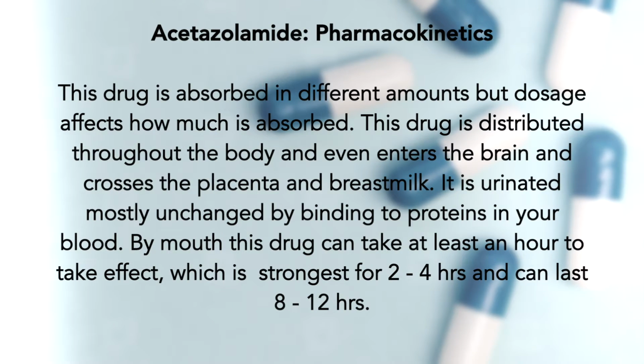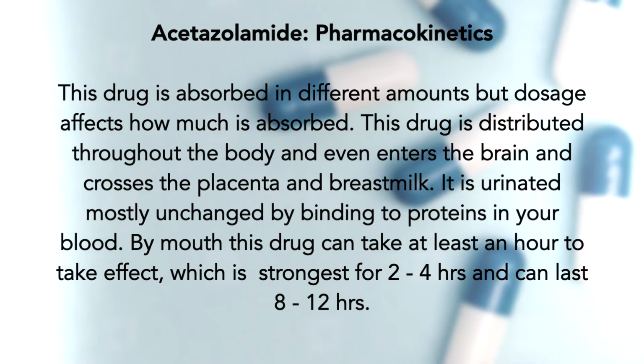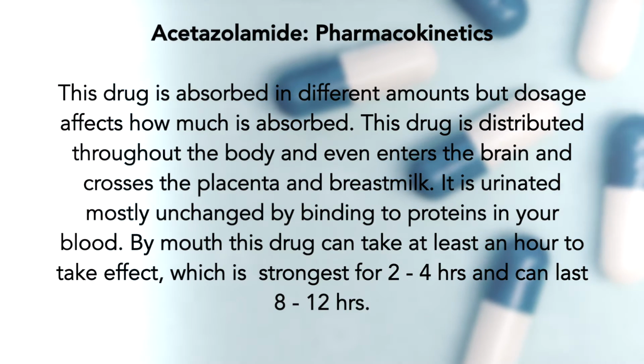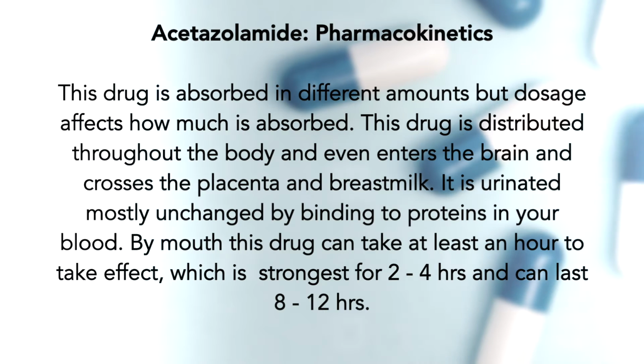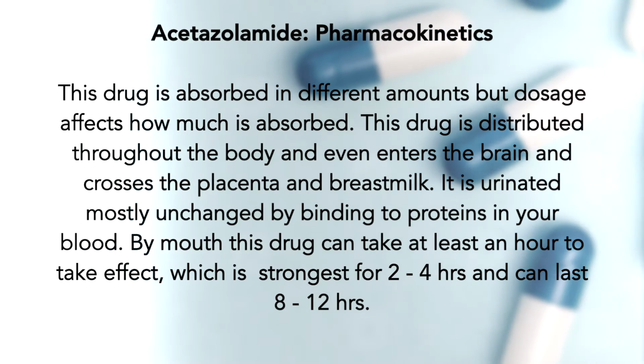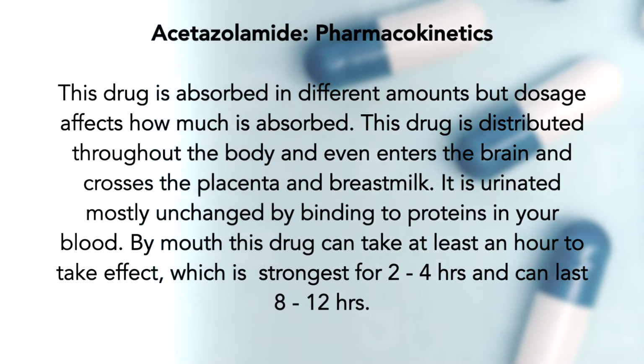This drug is absorbed in different amounts, but dosage affects absorption. Distribution is generous and even enters the brain and crosses the placenta and breast milk. It is excreted in urine mostly unchanged, and binds to proteins in your blood. By mouth, this drug can take at least an hour to take effect, which is strongest for 2 to 4 hours and can last 8 to 12 hours.